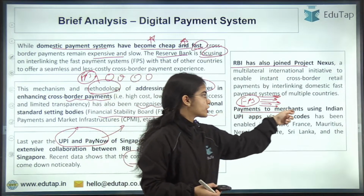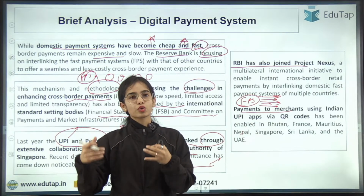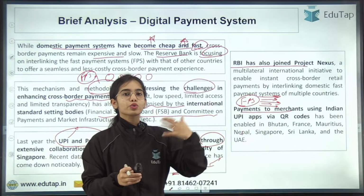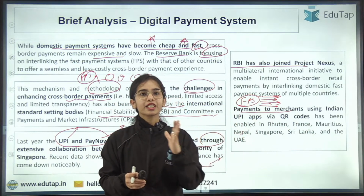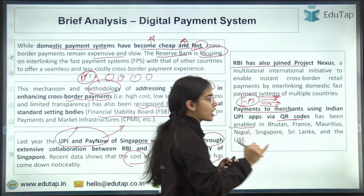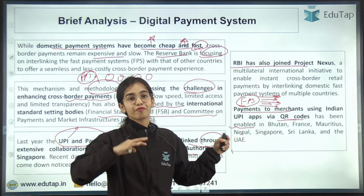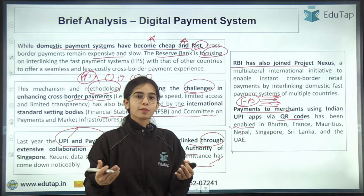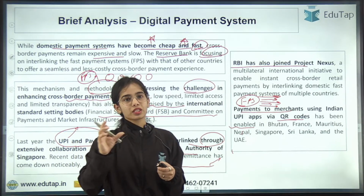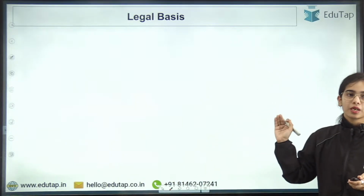Now, payments to merchants using Indian UPI apps. There is also another initiative taken by the RBI. Payment to merchants using Indian UPI apps through QR codes has been enabled in Bhutan, France, Mauritius, Nepal, Singapore, Sri Lanka and the UAE. So in various countries, our UPI apps will be enabled to send money using the merchant QR code. Okay, so this is the brief analysis of the digital payment system.